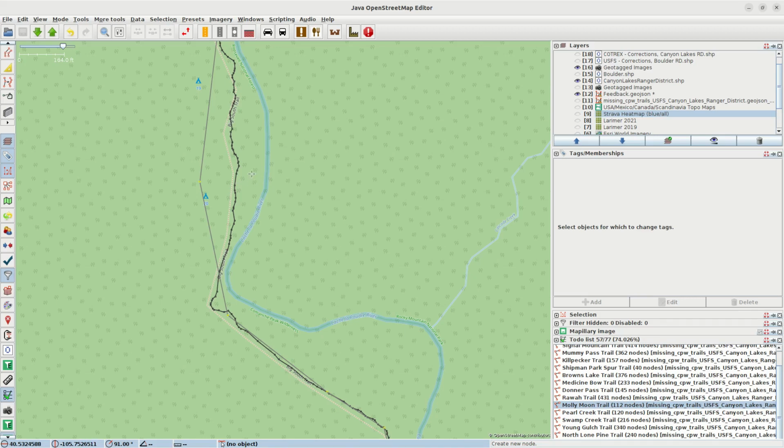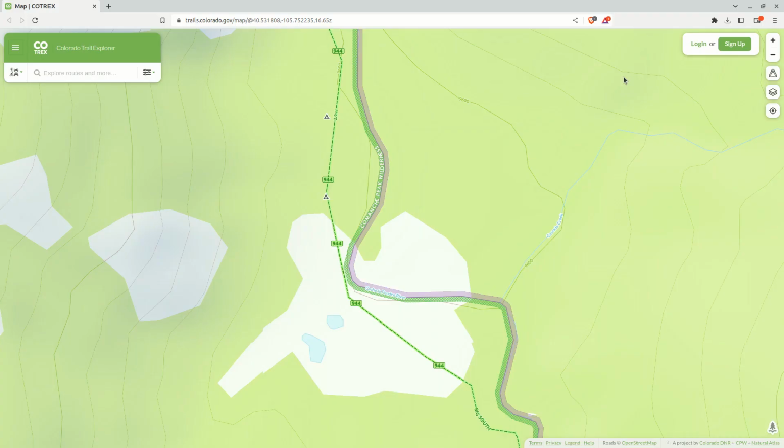So let's just double check that these changes have not been made in the COTREX app itself, and simply have not made their way to the publicly available shapefiles that I'm using. So let's see, open area in COTREX. And indeed, it appears not to have been updated in the web app for COTREX.